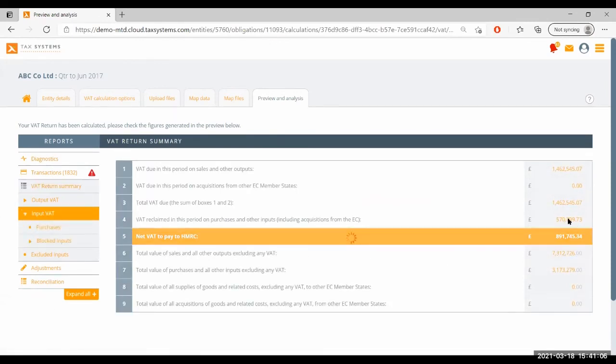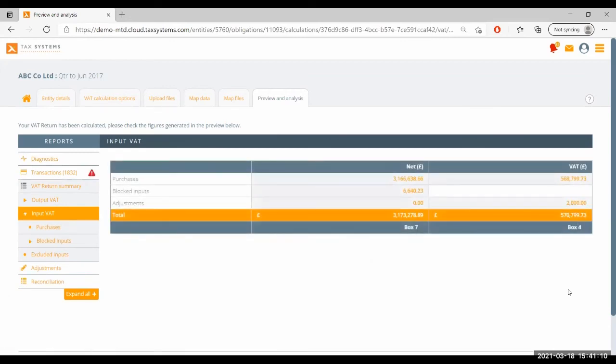Now, once we're happy with that, and before we submit, the last bit of functionality worth investigating is the reporting available at this 9-box level. So you can see here, if I want to drill down into my box 4, I can simply select it to get a line-by-line breakdown of the different inputs. So I can see my adjustments, the blocked inputs that we blocked at that earlier upload stage, as well as my purchases themselves. And then from here, if I want to view any of these at a transactional level, I can click these again to see that breakdown.